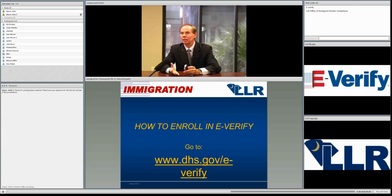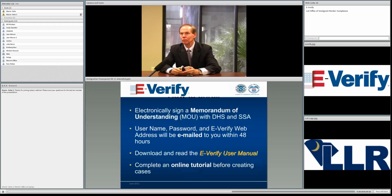And here's the email address to enroll in E-Verify, dhs.gov/e-verify, and again there's a link here. When you get on the page and you click on enrolling in E-Verify, you'll be asked to sign a memorandum of understanding with DHS and SSA, and that's where you agree to play by the rules. You will verify every new employee coming on board.